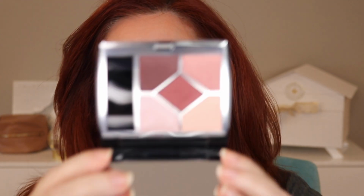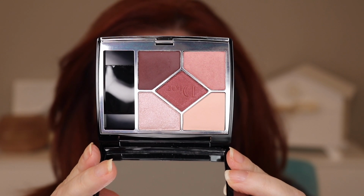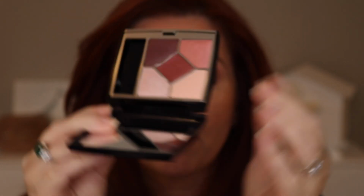So now we're gonna get to the eyeshadow palette. The eyeshadow palette is named 1947 Miss Dior. That's the eyeshadow palette. I put swatches up on Instagram. I'm gonna swatch it again today, and we're gonna compare it to some other things.